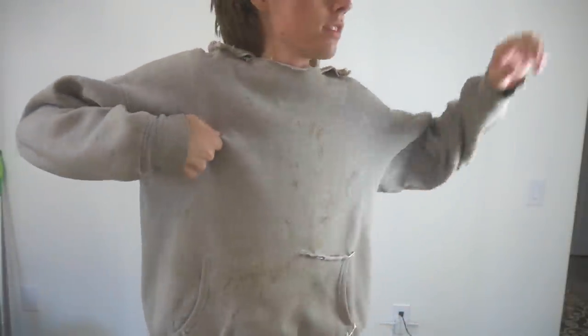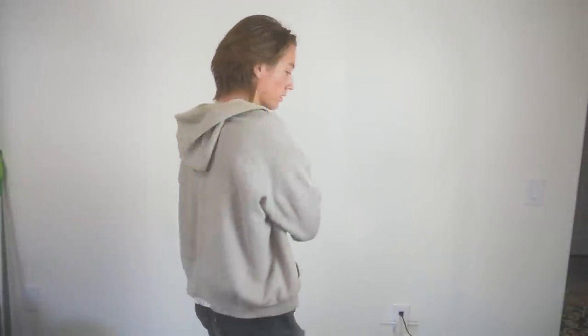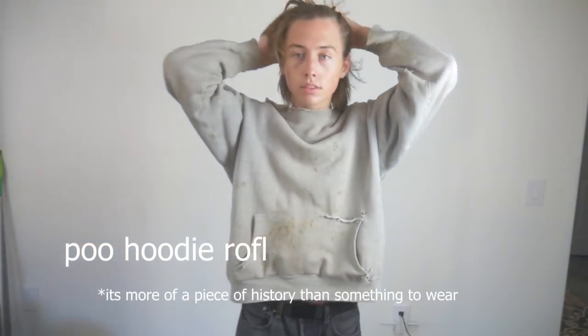It's got a waffle thermal liner, so it's crazy warm, but it's also got a really, really nice cropped and wide fit. Very Yeezy reminiscent, even though it was created like 40 years before Kanye was even born. It's insanely comfortable and cozy. The only thing is I wish I knew how to get the poop stains off the front. But yeah, on to the next piece.